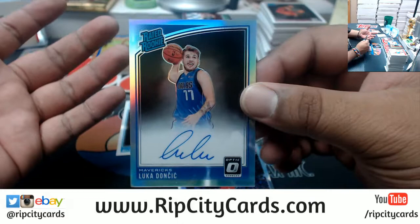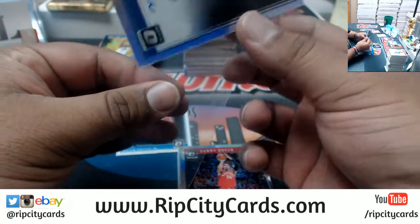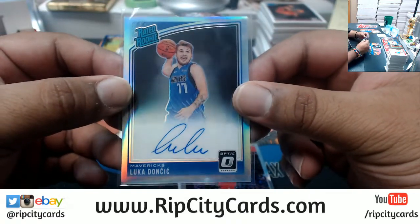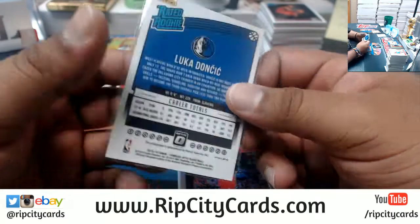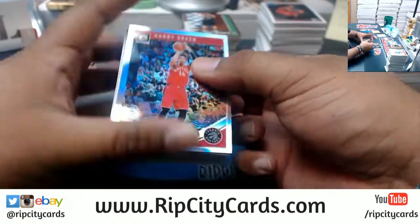Oh! Speaking of huge, there it is! Luka Doncic. That's a nice hit. I need top loaders because I don't have any right now. I got to go grab some. But let's finish this off here.